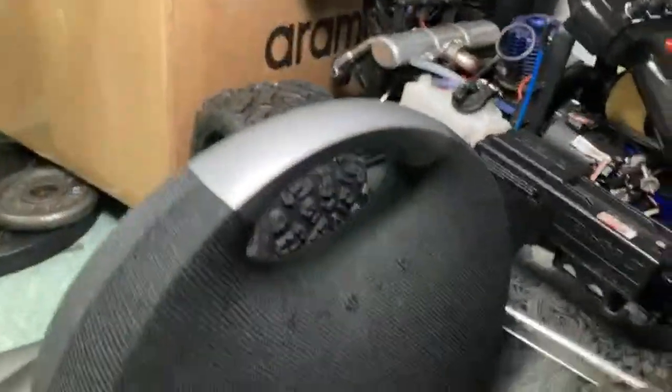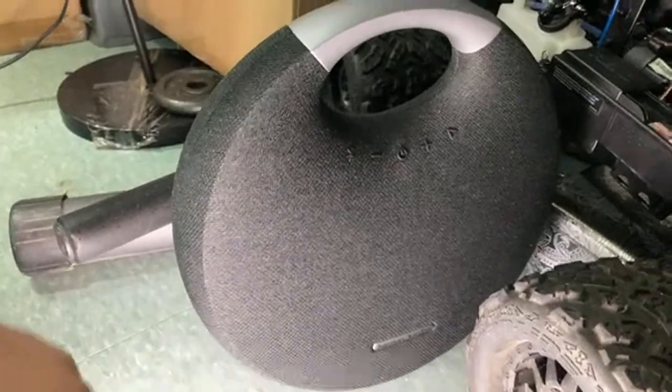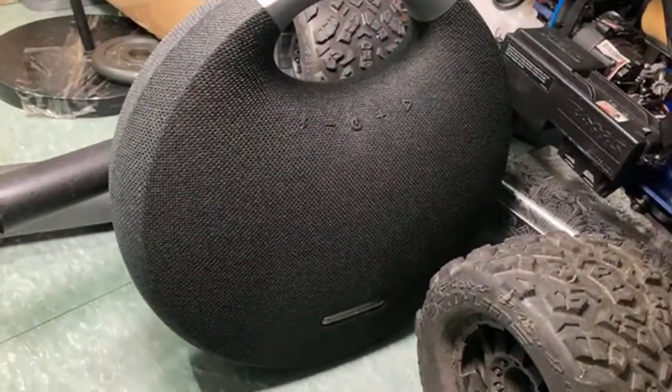By the way, if you're looking for a good Bluetooth speaker, this is the one you want. You want the Harman Kardon Onyx Studio 5. If you want a good sickening Bluetooth speaker, this is it.